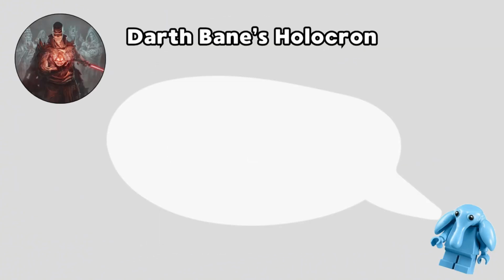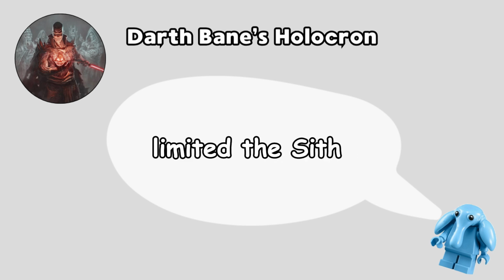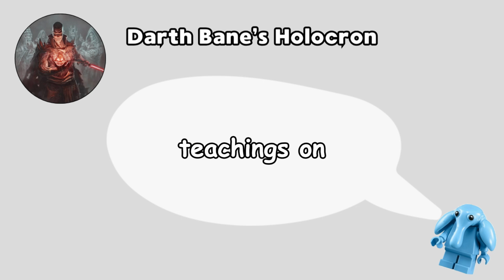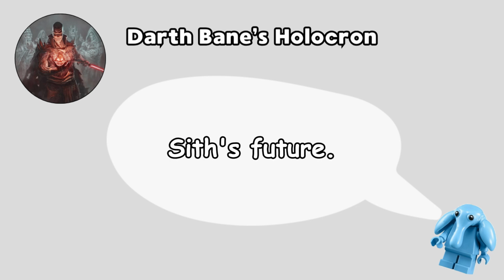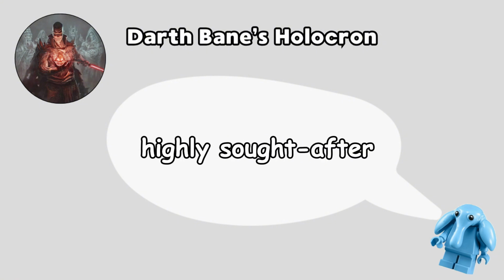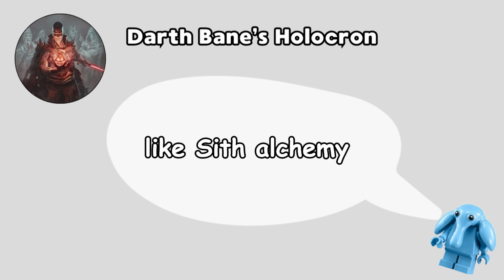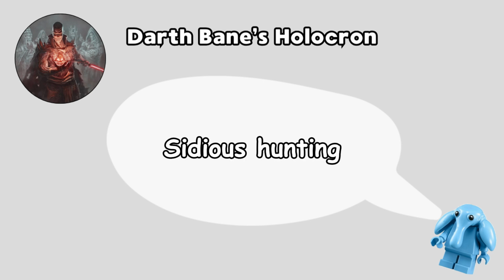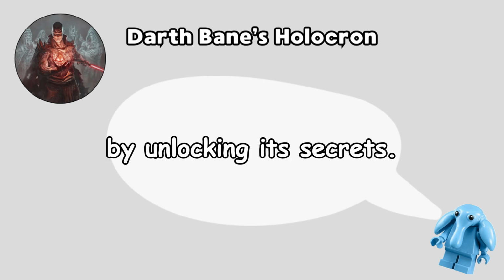Darth Bane's Holocron. Darth Bane's holocron is a key piece of Sith history, created by the Sith Lord who established the Rule of Two, which limited the Sith Order to only a master and an apprentice. Bane's holocron contains his teachings on how to control the dark side and build power, as well as his views on the Sith's future. It's a dangerous and highly sought-after artifact, revealing his dark philosophies and techniques, like Sith alchemy and Force manipulation. In Star Wars: The Clone Wars, we see Darth Sidious hunting for it, aiming to gain more control over the galaxy by unlocking its secrets.